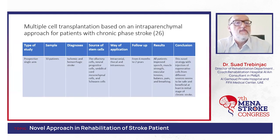Other studies, again prospective single-arm, 10 patients, ischemic and hemorrhagic stroke patients. They used olfactory cells, neural progenitor cells, umbilical cord mesenchymal cells, and Schwann cells. Application was intrathecal, intracranial, and intravenous. Follow-up was 6 months to 2 years, and they concluded that all patients improved speech, muscle strength, muscle tension, balance, pain, and breathing. The conclusion is that this new strategy with injection of different types of regenerative cells from different sources seems to be safe and beneficial, at least in the initial stage of chronic stroke.